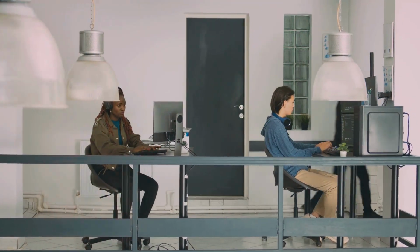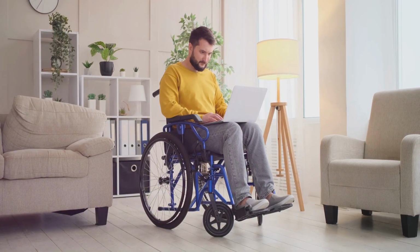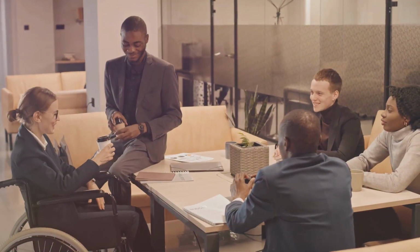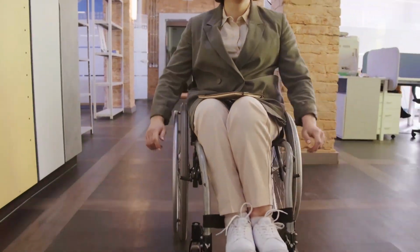The SSA uses the easiest job scenario to standardize its evaluation process. It provides a baseline for assessing functional capacity across a wide range of disabilities. This doesn't mean the SSA disregards individual circumstances. They consider factors like age, education, and work history when evaluating your claim. However, the easiest job test remains a crucial element in their decision-making process.